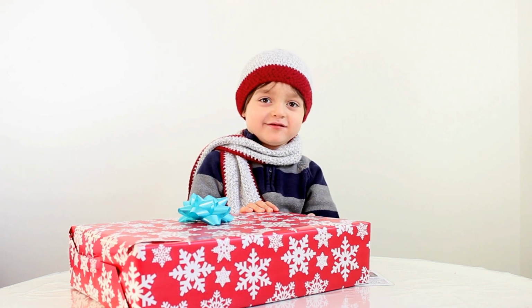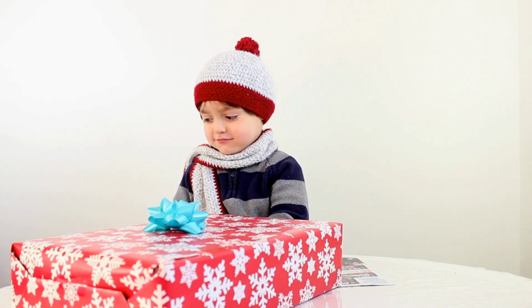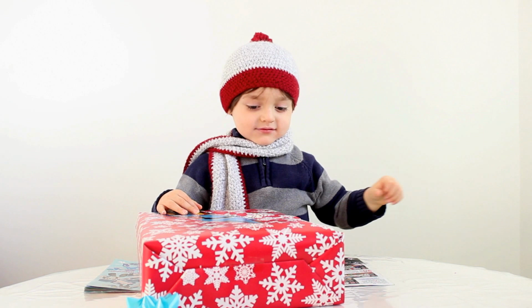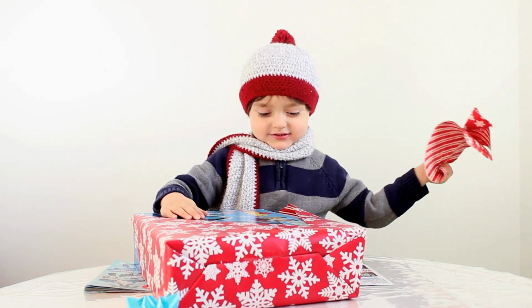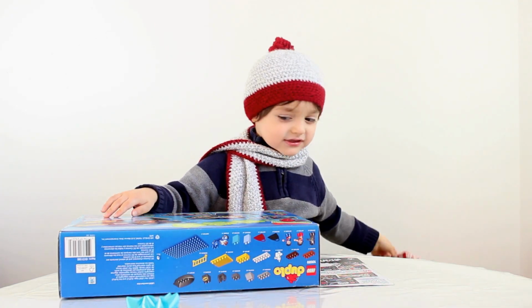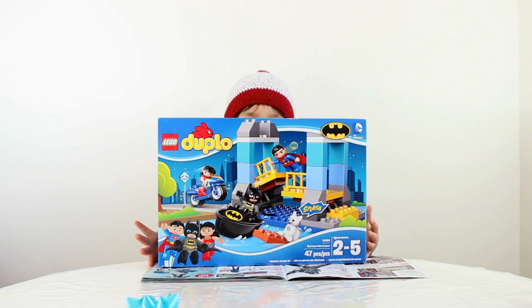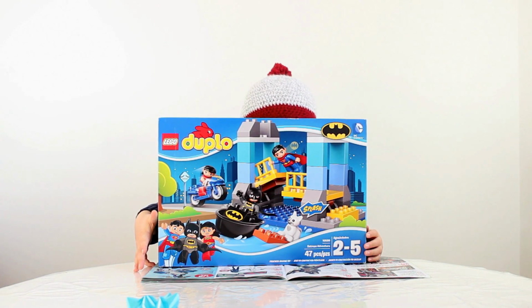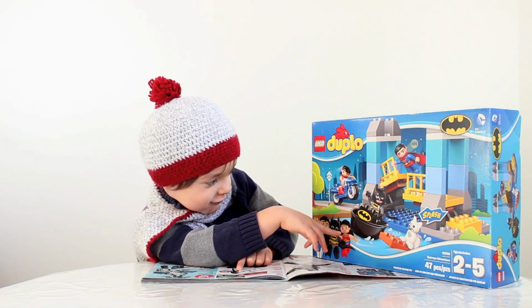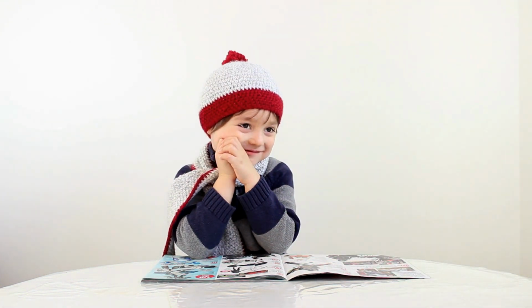Whoa, that really is an awesome book, isn't it? Let's open it and see what's in there now. Wow. So many cool presents. What's that? Open it up. Let's see. It's a Lego Duplo. DC Comics Batman Adventure. Avenger. Batman. Superman. Wonder Woman.